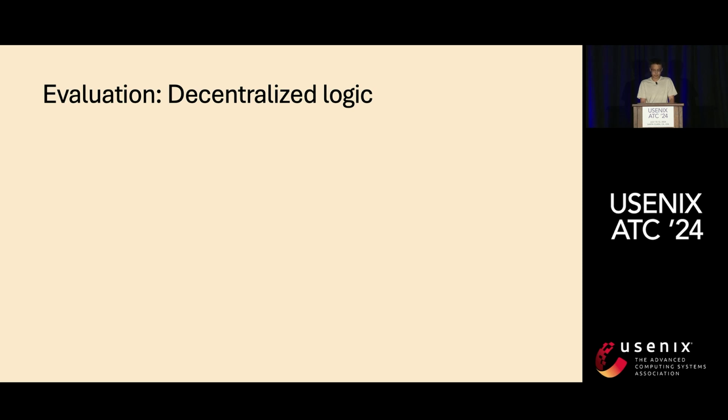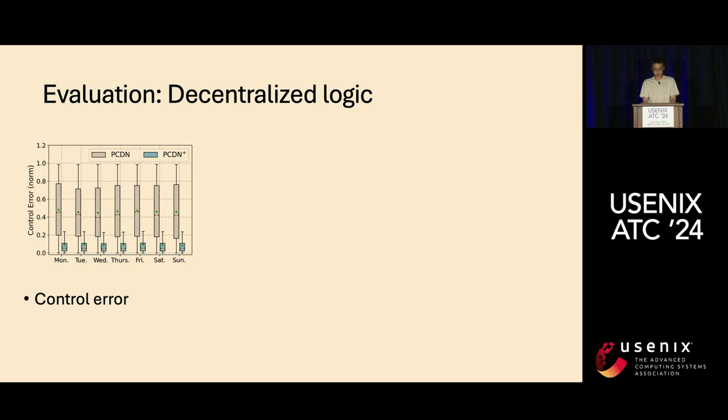So finally, we conduct some large-scale A/B tests to demonstrate that our system is effective. And we start by evaluating the decentralized logic. We first compare the controllability through a metric called control error. And this error indicates the distance between the achieved resource allocation and the target one. And we can see that PCDN cannot achieve resource controllability because there is a huge control error. And while PCDN Plus performs quite well.